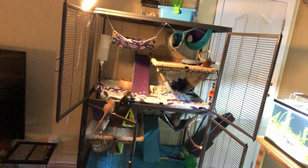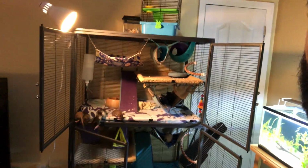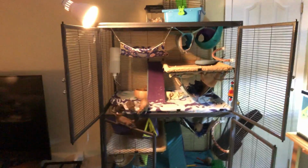So I just want to point out before we continue that these rats right here are not sewer rats. These are domesticated pet rats that have been bred over generations to be clean, to be friendly, to not bite, to be sociable and play well with humans and other rats. So when you look at these rats, don't think of sewer rats. These are so far from sewer rats.